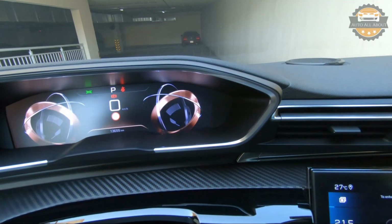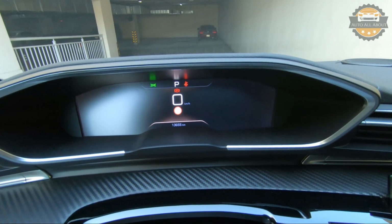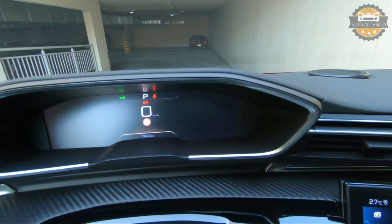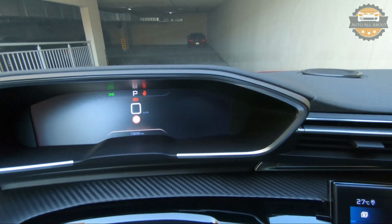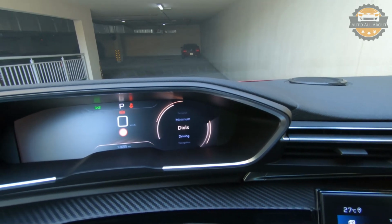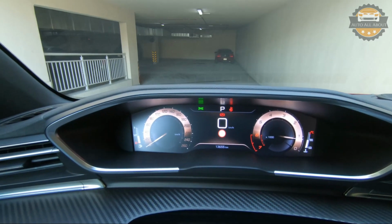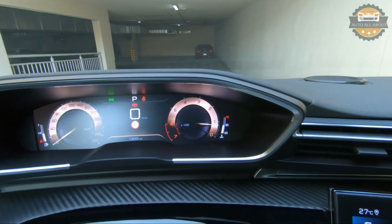Then moving on, we have a minimalist design screen. In that, only the center screen will be present with the current speed, and both side screens will be turned off. Then again, we have the analog looking dials option. In that, we'll have a dial on the left for the speedo and on the right for the tachometer.